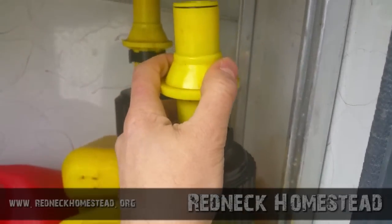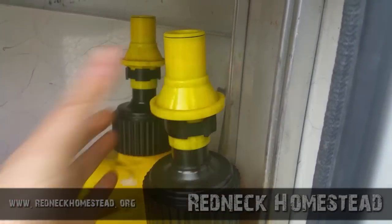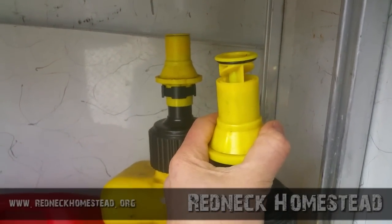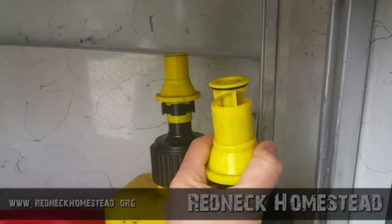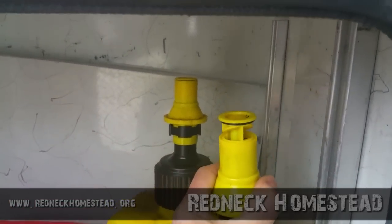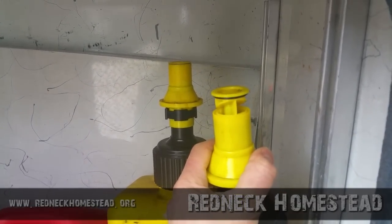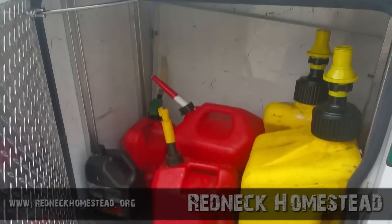These are empty, I believe, or one of them has some fuel in it, and you can tip them right upside down into your excavator, your dozer, or your tractor, or whatever, and the weight of the full canister depresses this nozzle and fuels you up really fast. It's awesome. I haven't bought any for gasoline yet, but I use this compartment for fuels.